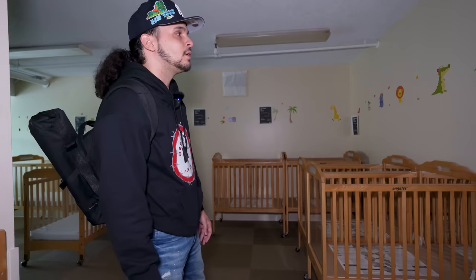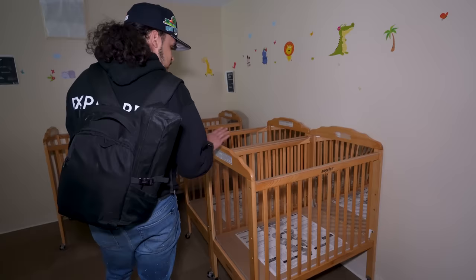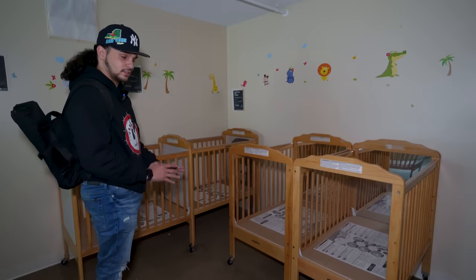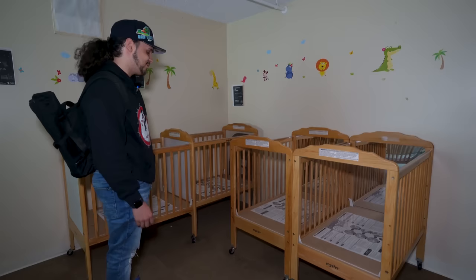We got some baby cribs over here. Yeah, I remember my baby crib, it went through our whole family. We all used the same crib. It was like this big white crib. Really? It went through every sibling of mine. That's just cute. Too funny.